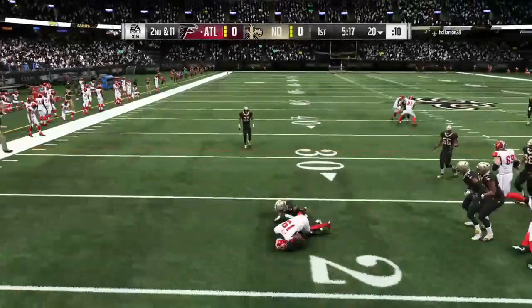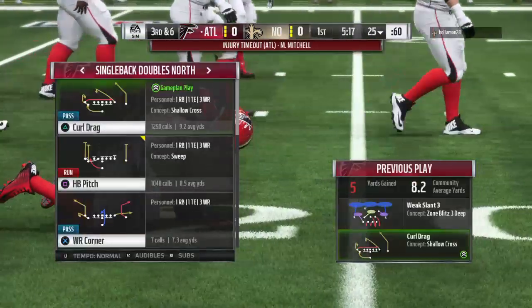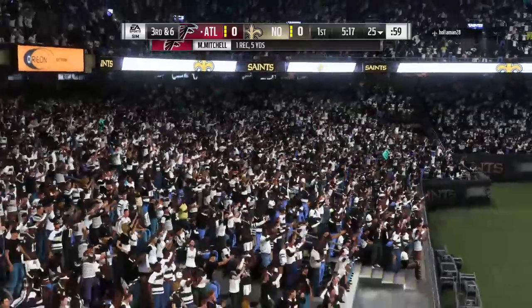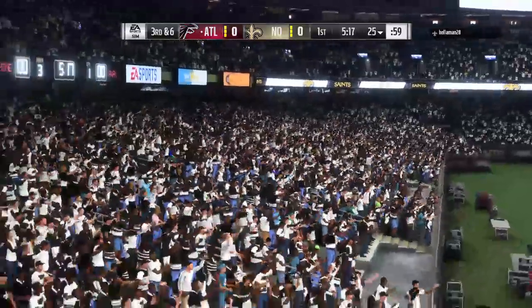Left side, that's caught by Mitchell. And down he'll go at the 25. Now, after the completion, we're going to get a timeout, an injured player. While the training staff works on him, we'll step aside and be right back.